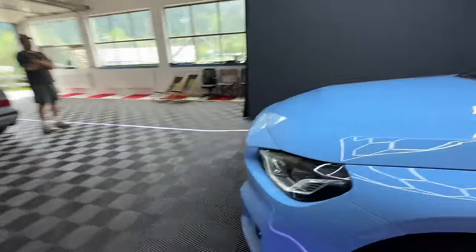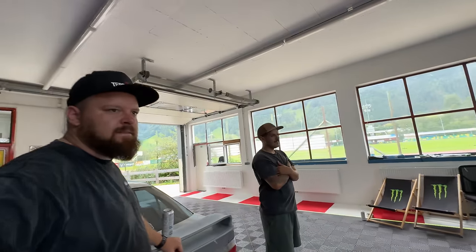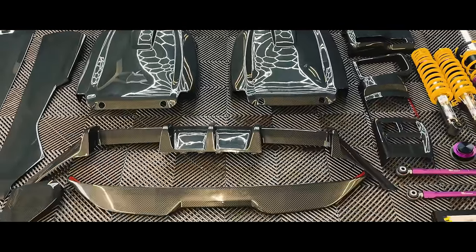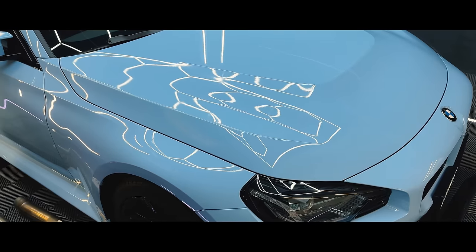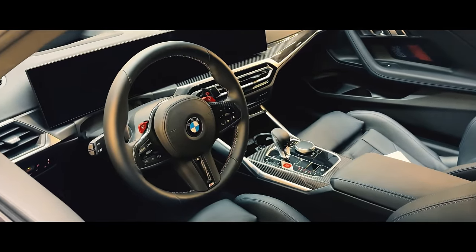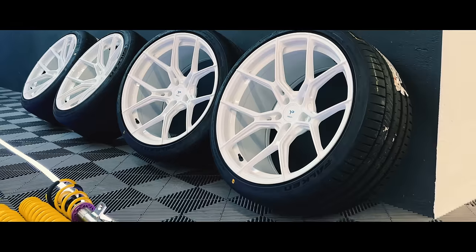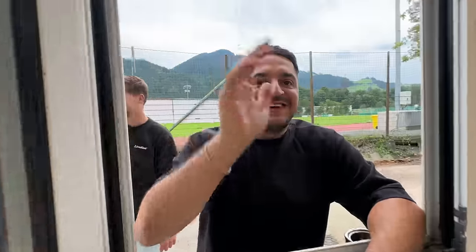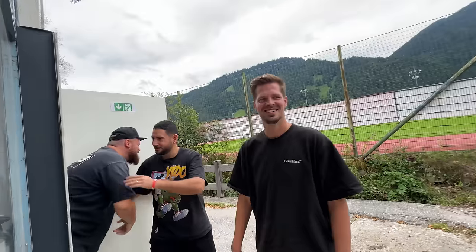M2 secured. Big fan. It looks really great. We're waiting for you, you should arrive in like 5 minutes and then we can start the process. It is now 4 p.m. Thursday, and let's see. It took a little bit longer.